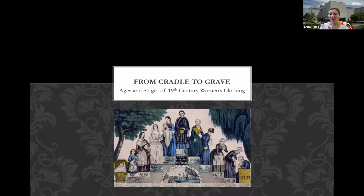And each stage of a woman's life had prescribed roles that society asked of women and clothing that went along with it. So as we unpack the different types of garments that women wore throughout the course of their lifetime, we're also going to be unpacking who society expected women to be and the ways that women conformed to that or also carved their own space in American culture.